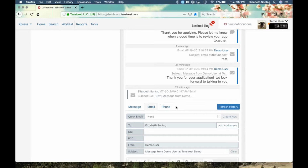How about, can drivers opt out of email, like they can for Pulse messages or text messages? So email, it does not opt them out. These emails are going directly to the user or from you to the driver, and so it does not look at the opt-out information.